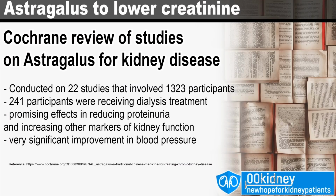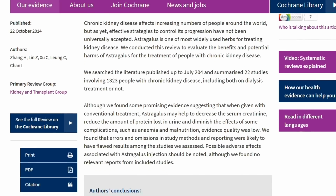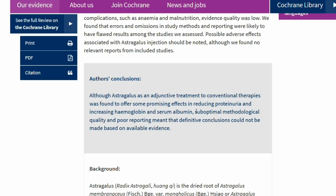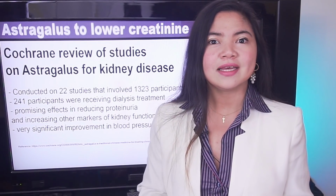This review was conducted on 22 studies that involved 1,323 participants, of whom 241 were receiving dialysis treatment. What this review found out is that Astragalus as an adjunctive treatment to conventional therapies was found to offer some promising effects in reducing proteinuria and increasing hemoglobin and serum albumin, which is actually amazing, no doubt about it.